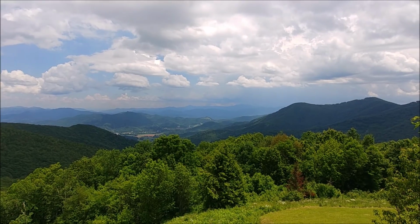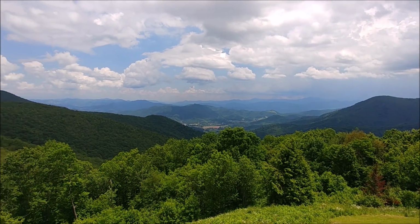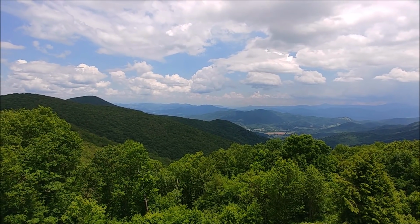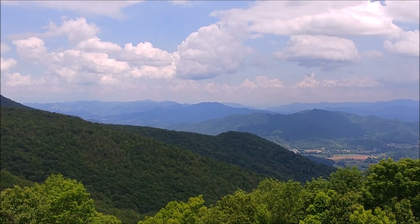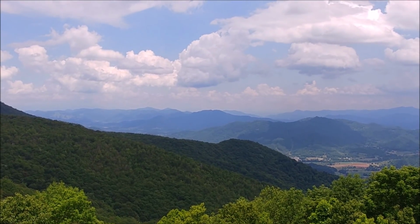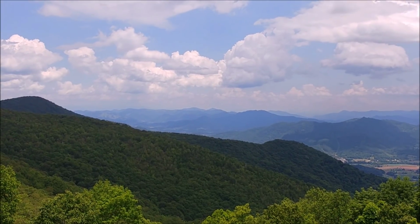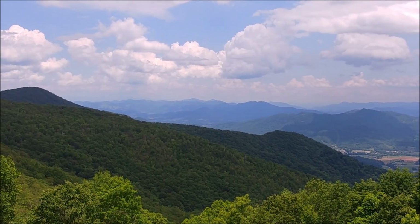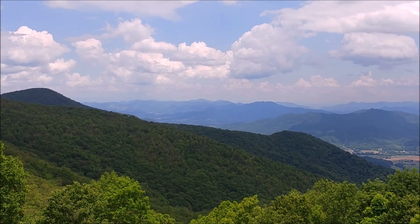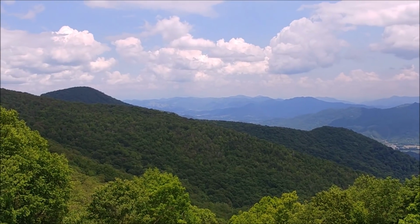You can still see Cold Mountain and Mount Pisgah towards the east. And now I can pick out the towers on Chambers Mountain in the middle of the view, which has a lookout tower. And I think those bigger peaks in the distance are the edges of the Great Craggy Mountains, maybe the Elk Mountains.